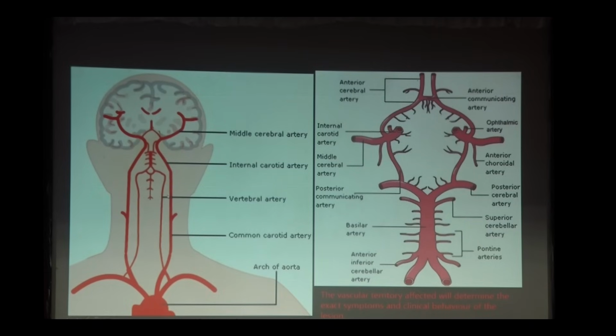Okay, so the vertebral arteries come from either side, join, and form the basilar artery, and ultimately the basilar artery divides and forms the posterior cerebral artery. So this is called the posterior circulation. And there are communicating arteries between the anterior circulation and the posterior circulation. This is the posterior communicating artery. So the posterior circulation supplies the posterior 2/5 of the cerebrum, as well as the brainstem and also the cerebellum.